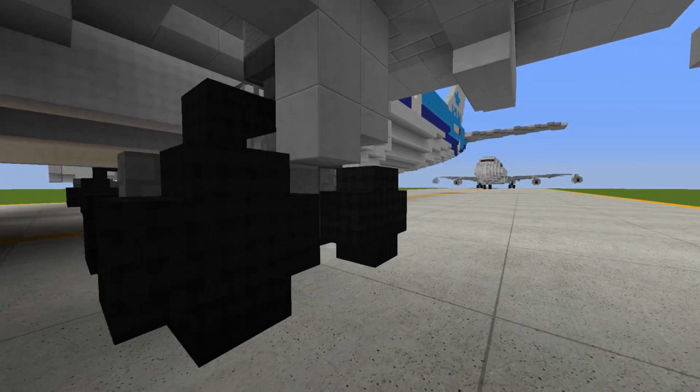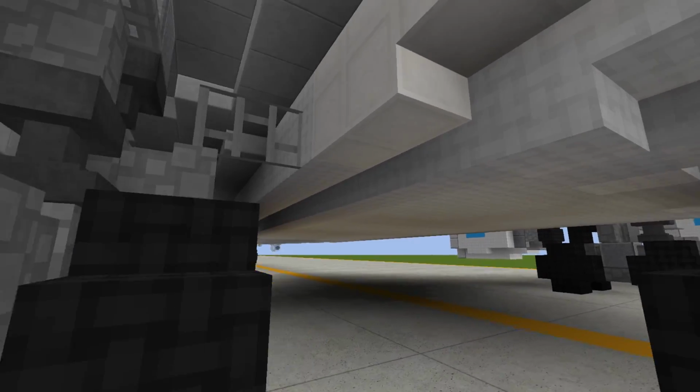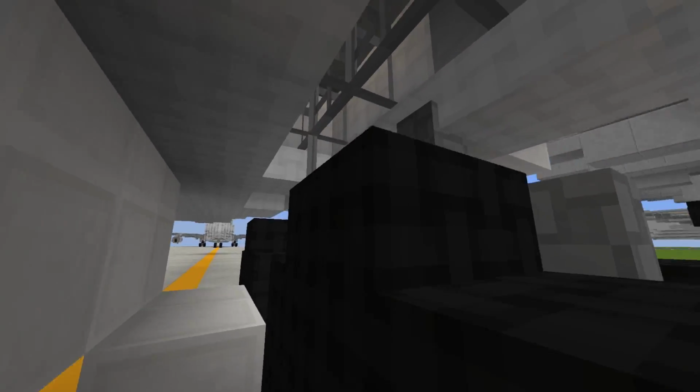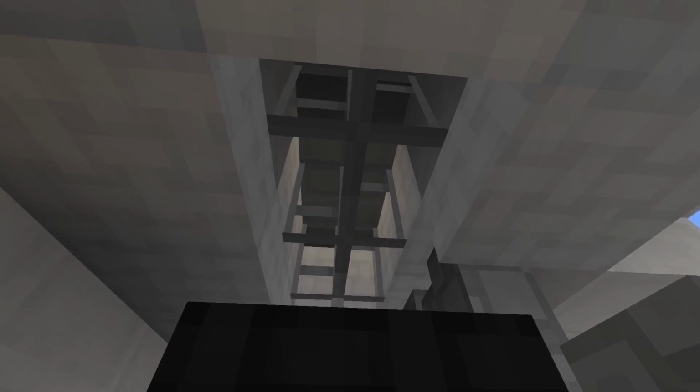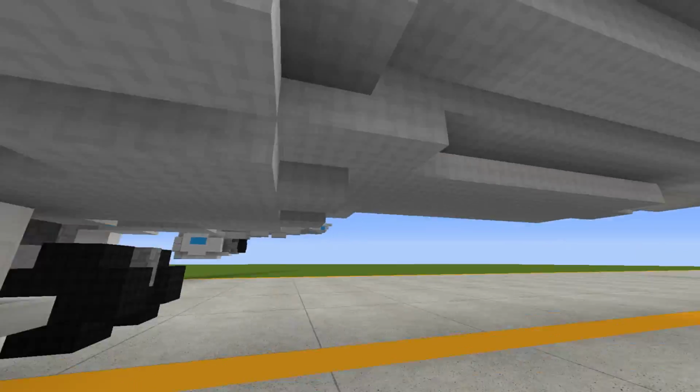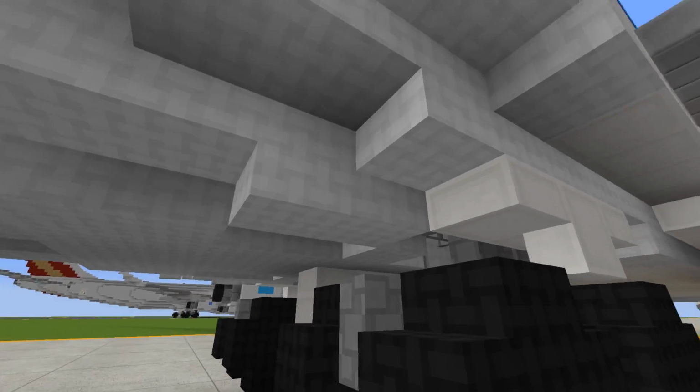Landing gear has seen slight improvements. They look a lot more neat. So here's the landing gear. Here's the center gear with improved gear doors and the bay for the landing gear to be retracted into. That's also been improved as well, and the small gear doors right here. The layering itself has also been improved, so that's nice.